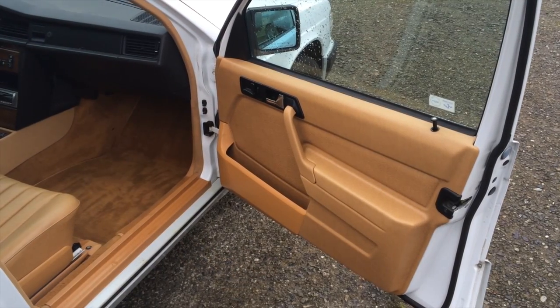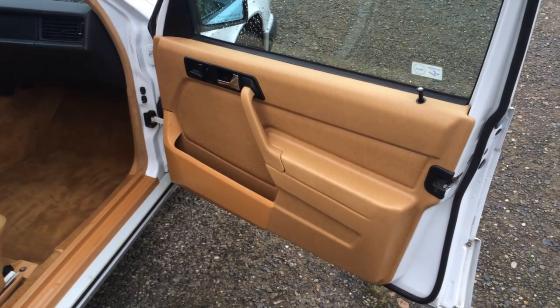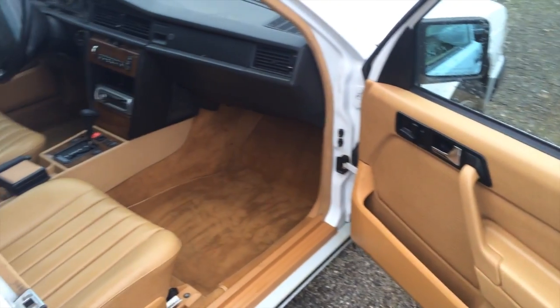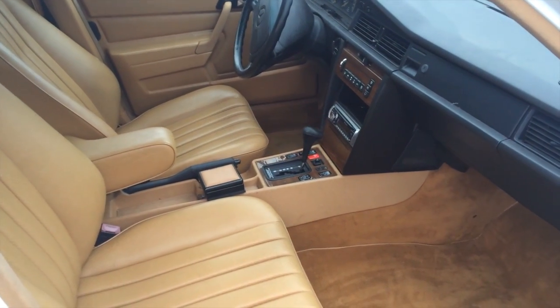Okay, now we're going to take a look at the interior of Kent's car, and the first thing you notice when you open the door, he's got nice door panels, everything clean and straight. The Palomino color looks really nice. I got to give it to him on that. The Palomino has a nice contrast on this white body.